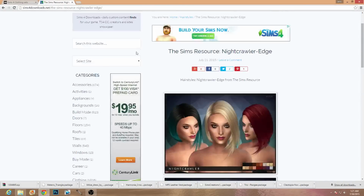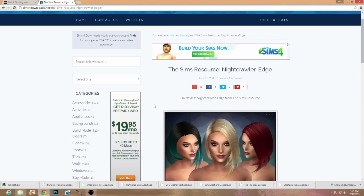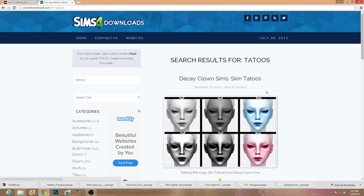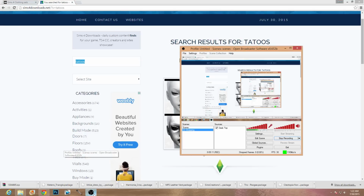Okay, so I actually don't really do the Sims 4 downloads that much. If I go back and reference a piece for a blog or whatever, I do. But to be honest with you, I really don't, and I don't know why. So I'm looking up tattoos and that's the only thing I'm seeing here. One thing I really want to look for is the dress accessory or the shirt accessory that ties around the waist. So I'm going to go look for that.